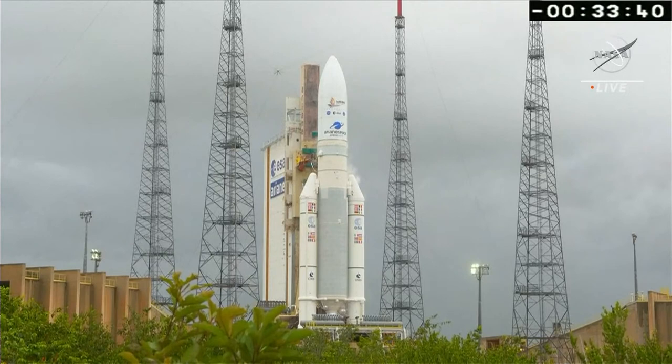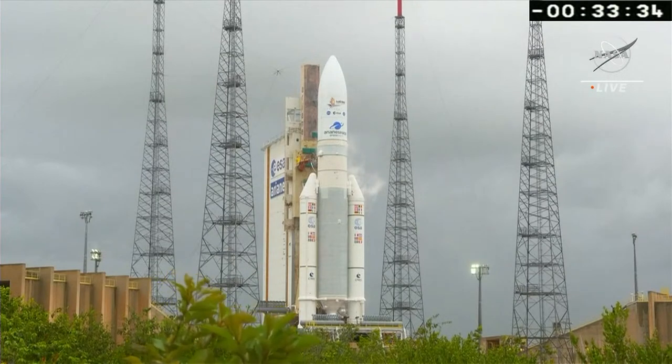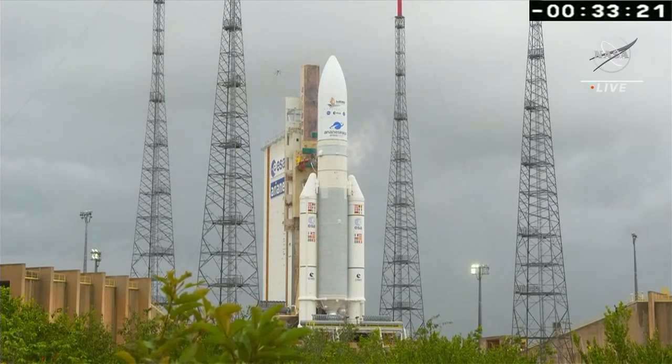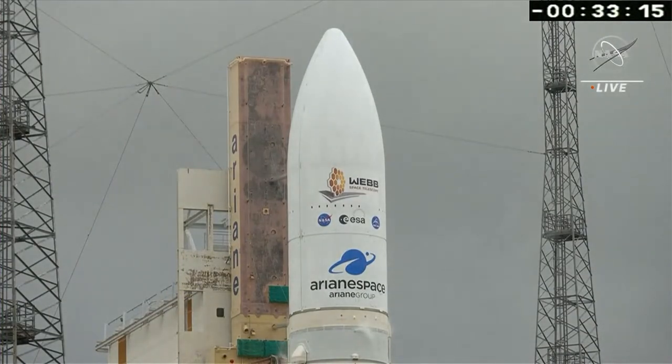Well, it's all looking very good here at the spaceport for a Christmas Day launch. Operations running smoothly, the countdown ticking over nicely. All the systems are green and we are go for launch. You can see there we're looking at launch pad number 3, the James Webb Space Telescope, inside the very top of the rocket in first class with its seatbelt on, waiting patiently for liftoff. That's scheduled in about 32 minutes' time.